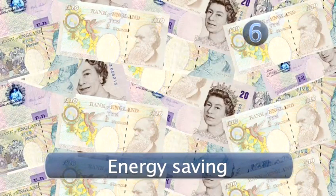Step 6, energy saving. One of the big bills that affects people in retirement is the cost of heating and lighting their home. Other things you can control, but somehow that bill for the electricity and the gas just seems to keep going up and up. At least it has over the last few years. So it's very important that you do take the steps to switch your supplier. There's lots of ways of doing it online. You can find the sites that help you change from one supplier to another.